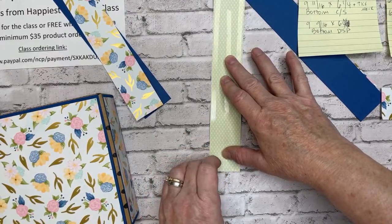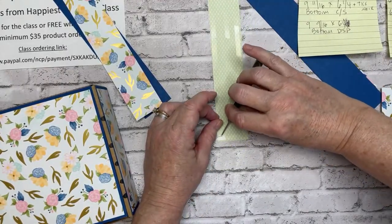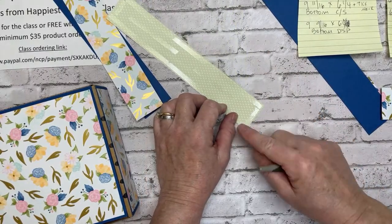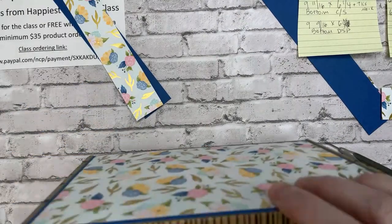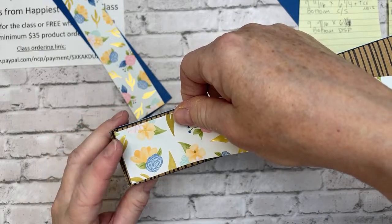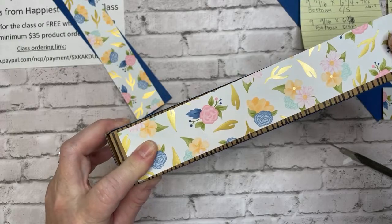Come on. I didn't have this problem with the other tear and tape. All right, we'll put the back on and then we will do the front side and I'll show you how I cut that little notch. Oops.